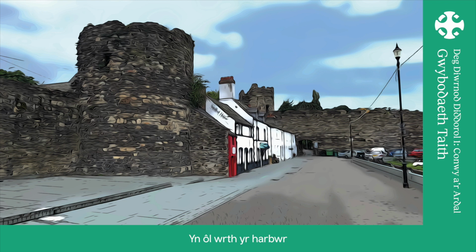You will come out onto the harbour through the gateway at the back of the picture. Walk past the smallest house.